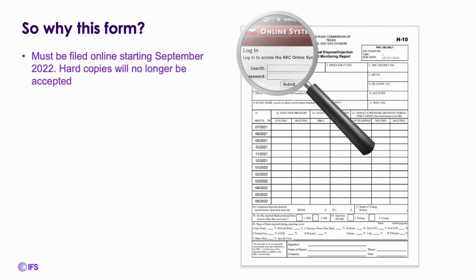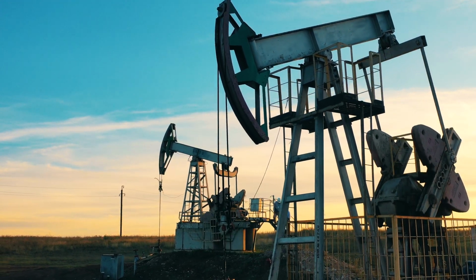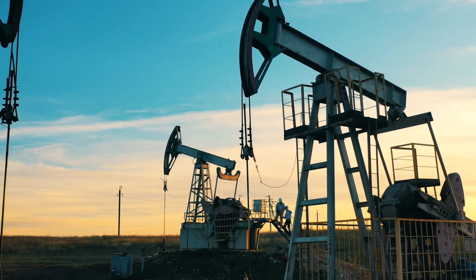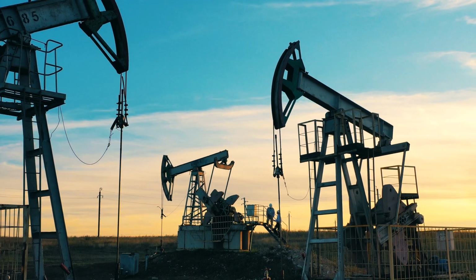While the form can be viewed as a pre-formatted, pixel-perfect report, the filer must now submit the report to the RRC via an online reporting portal, and the data must be formatted in the specific Electronic Data Interface format, also known as EDI. In 2022, over 46,000 wells had H10s due to be filed with the RRC. Incorrect filings not only expose the operator to potential fines, but also to wells being shut in and wasted effort if years of historical filings must be corrected and refiled.